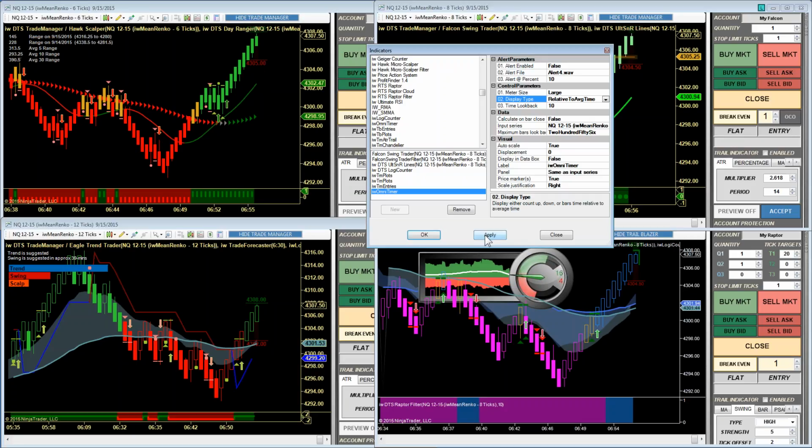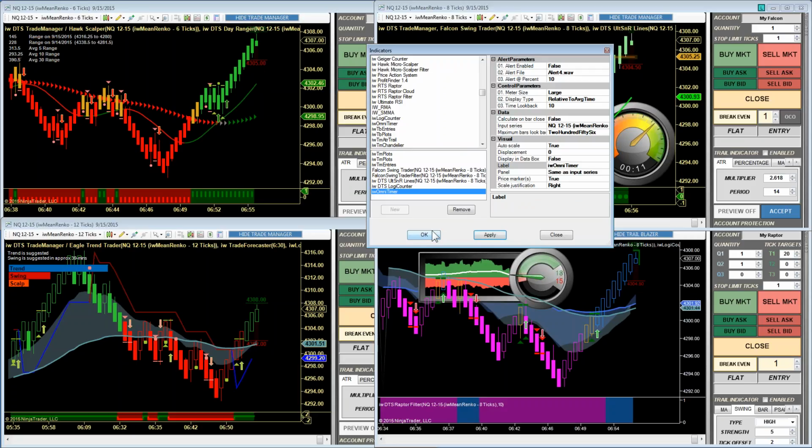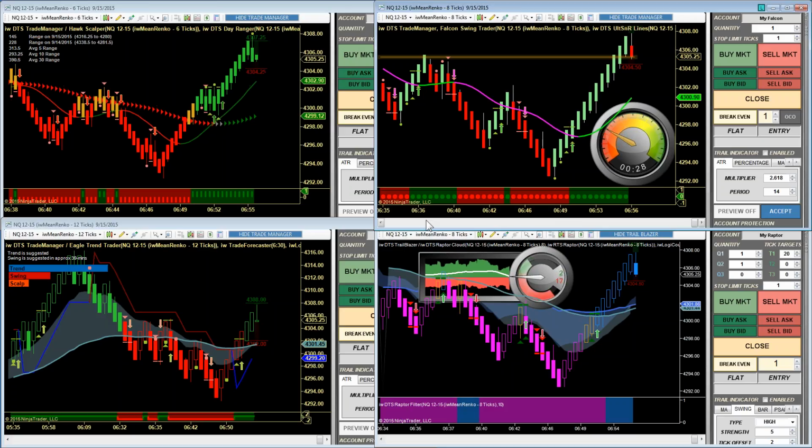The counter simply counts how many ticks you need to complete the bar, which is okay if you're following a time-based chart. It's very helpful to know how much time is left on the current bar. Or if you're using a larger range bar than the mean Renkos here, because they fill rather quickly.